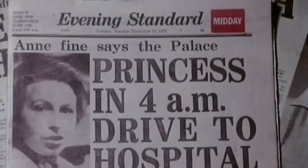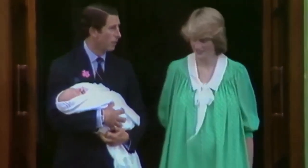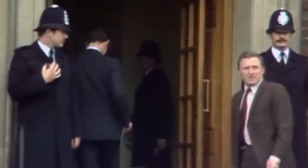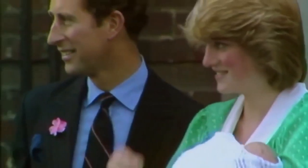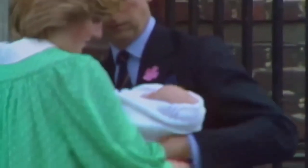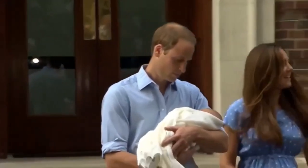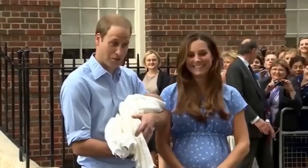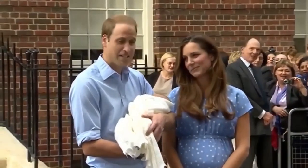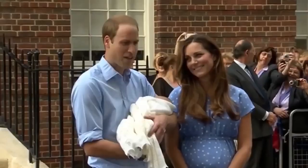And in 1982, a media circus, as Princess Diana gave birth to William, the first heir to the throne to be born in a hospital. Prince, princess and baby prince emerged to the cheers of the crowd. It must have seemed only natural for William to return 31 years later for the birth of his own son, George. Well, he's got a good pair of lungs on him, that's for sure. He's a big boy, he's quite heavy, but we're still working on a name, so we'll have that as soon as we can.